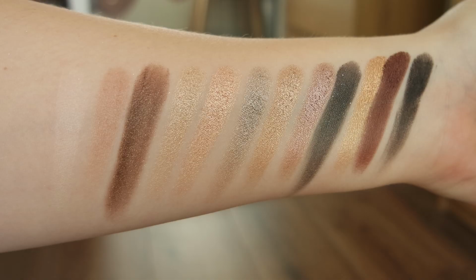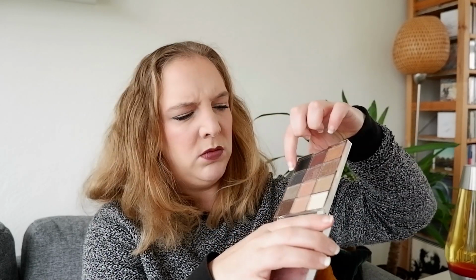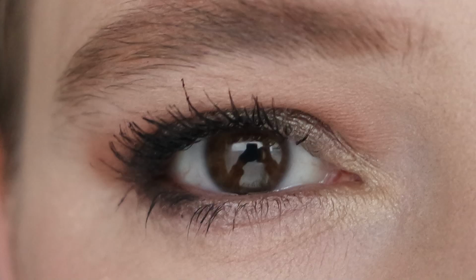You get one, two, three, four mattes, and I also feel that some of the shimmers aren't super intense, so you could still put them into the crease. You get a stunning taupe, this silver, well, really deep gray toned, I should say, has a bit of a blue tone to it. Love that. You get a cool toned brown. I was really happy with this.